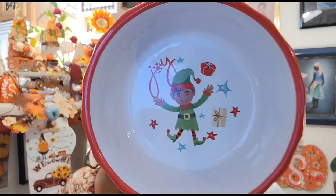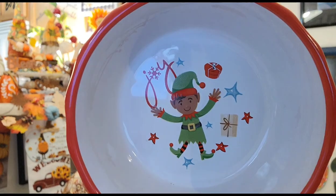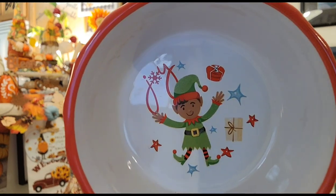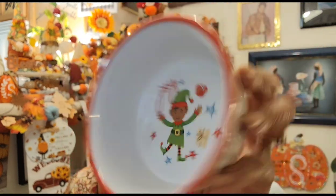Now this is the only one I found in the red trim, and I'm kind of excited, maybe thinking that there might be another one, because Dollar Tree usually does things in fours. So anyway, I digress once again, but this is so cute. This is the joy with the elf. Look at that, y'all. I'm like, oh, I'm so digging that. That is so freaking cute.